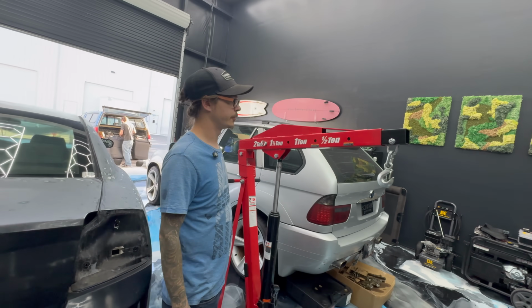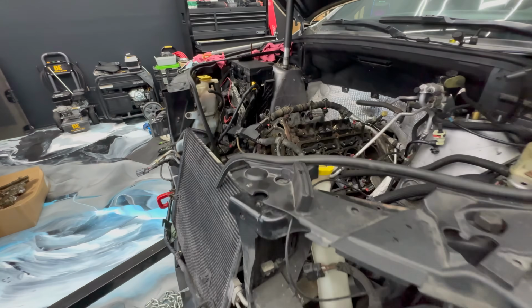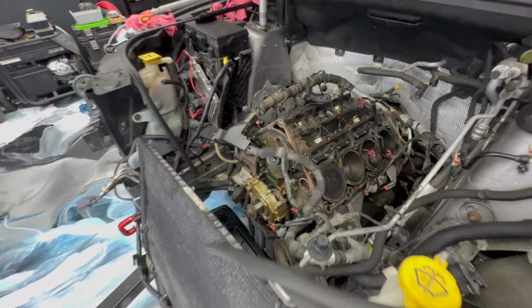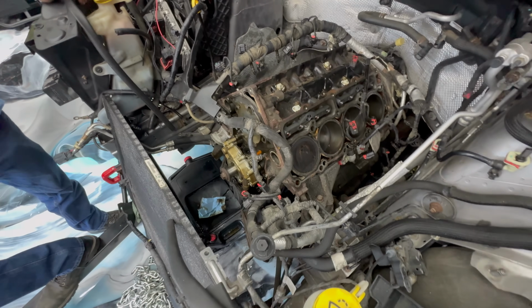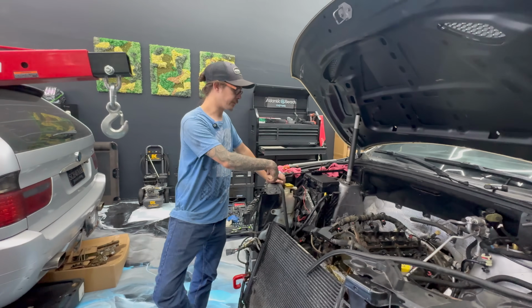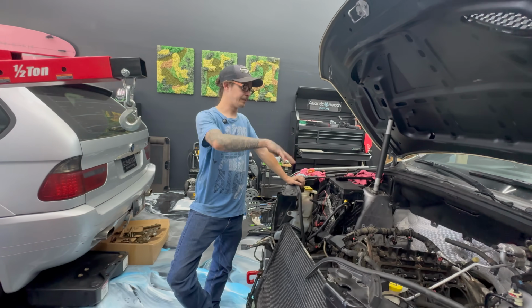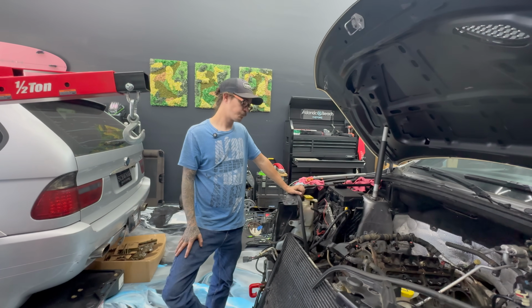I'm going to move this hoist over there, extend it out, and then pick up the engine enough to get the oil pan free. Right now it's just sitting on the front differential and the steering rack. So after we crack these bolts loose on the top of the engine mounts, we'll pick it up, float it, and then see if we can get that oil pan free. Sweet, let's do it.